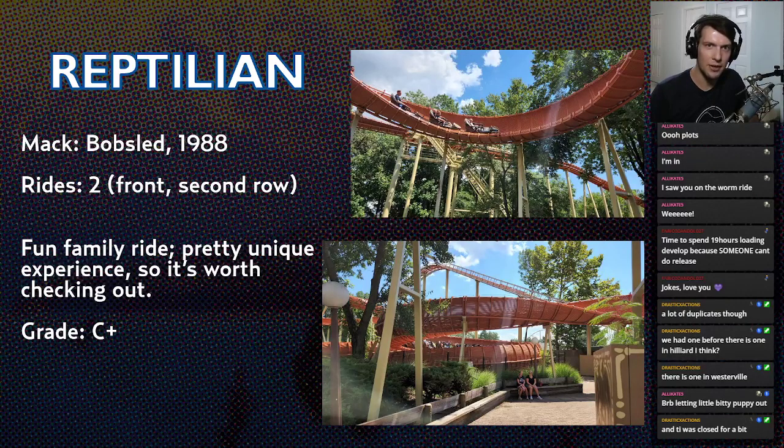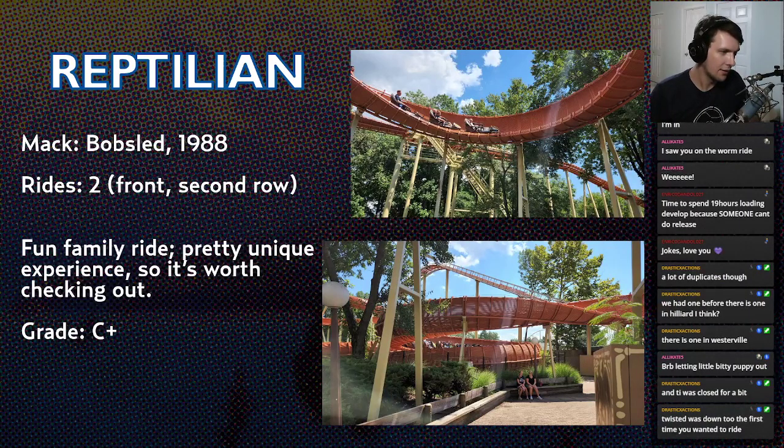All right, next on my list, Reptilian, the 1988 bobsled. Oh, that's right, Twisted Timbers was down Friday morning. Not morning. The park opened at noon. Twisted Timbers didn't open until probably a couple hours later, but we had other stuff to do, so it was fine. Anyway, so Reptilian, the bobsled. I'd only ever ridden one other bobsled in my life, and that is Disaster Transport. Rest in peace. So it was fun to get on another one of these. Different manufacturer, different layout, different style, but still.